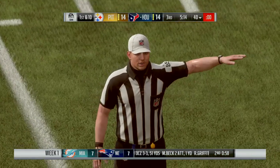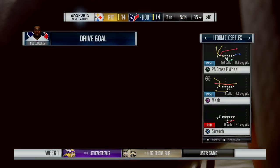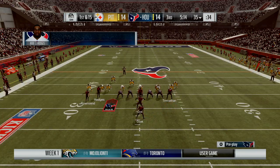Delay of game, offense. So that'll back them up 5. The Texans were penalized 124 times last year, third most in the NFL, and now they come up 1st and 15.